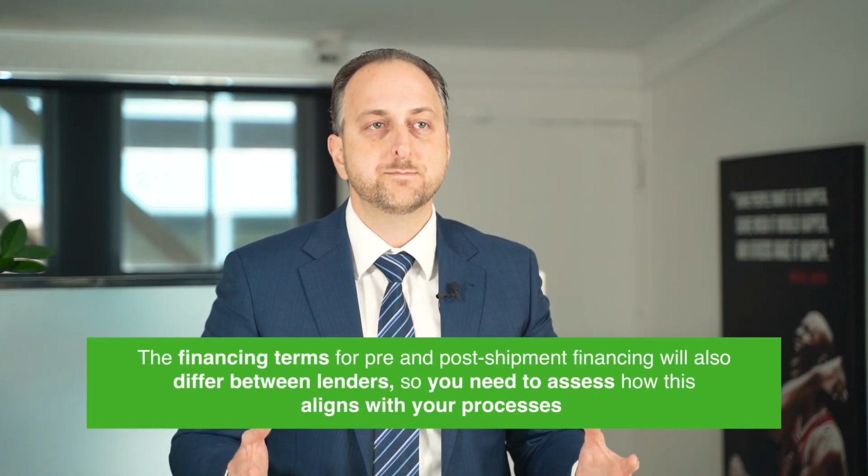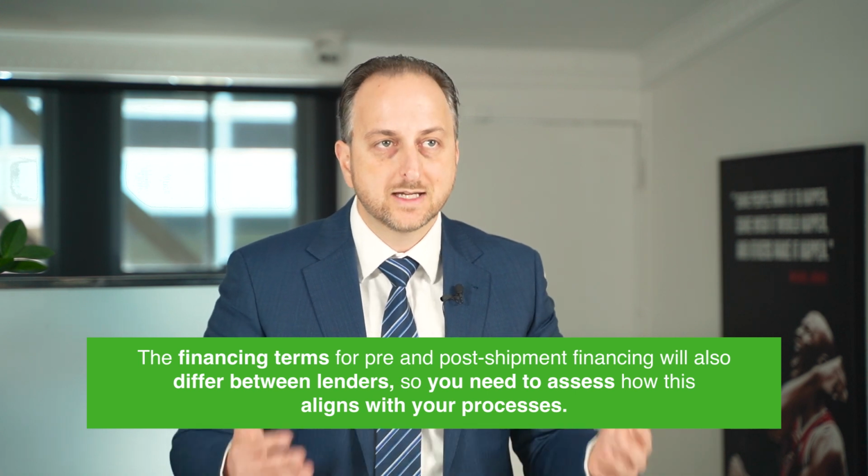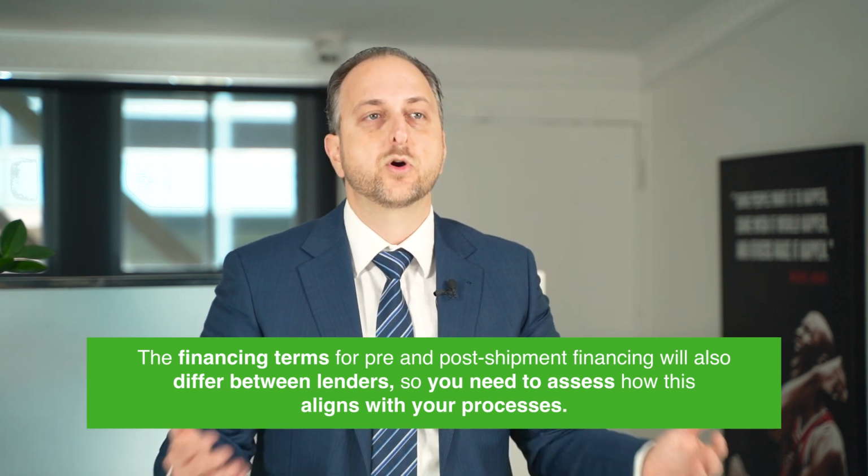Your best chance of succeeding is by approaching a broker who can help you assess your financial situation and identify the best solution for you. Ideally, you need to go with an option that has a repayment structure that won't impact your cash flow. The financing terms for pre and post shipment financing will also differ between the lenders, so you need to assess how this aligns with your processes. So definitely consider the prospect of working with a broker who is going to leave nothing to chance and is going to help you create more opportunities for business growth with a trade finance loan.